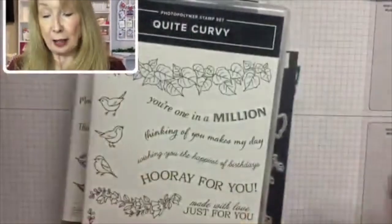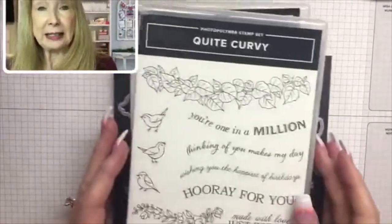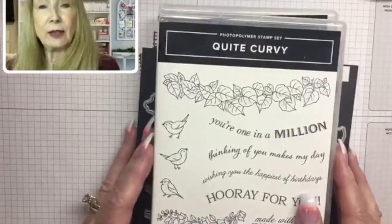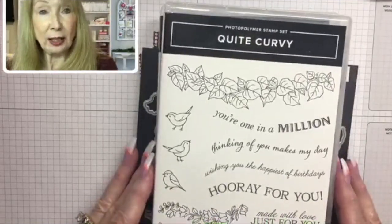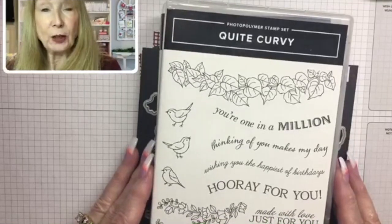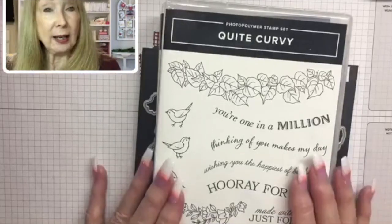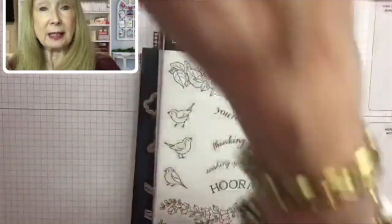Okay, I'm going to turn this up just a little bit since we've put her down, and we'll bring in the other screen, and I am going to show you our new Quite Curvy Variety Bundle. Now, this bundle is something that's going to be released to customers on November 3rd. It's an early release of the catalog that goes live in January, which is going to be called the January to June mini catalog. And they've released one bundle, not even a bundle, it's a suite.